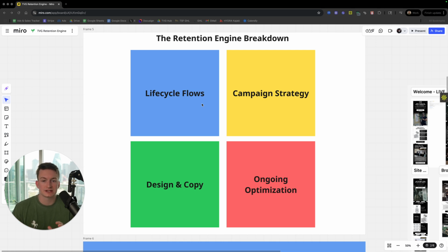Ongoing optimization. This is where I feel most agencies, most brands struggle, is the ongoing optimization piece. We don't just set and forget it. Once we start to get customers through our flywheel of flows and start to see the data of click-through rate, the percentage of revenue through Klaviyo, now we're going to look at all the little cracks and figure out how we can squeeze more revenue out of these flows and campaigns. So it is an ongoing optimization. It's not a set it and forget it.